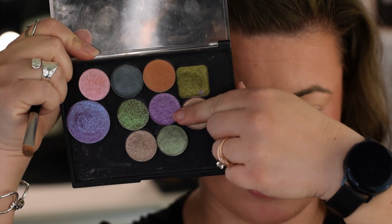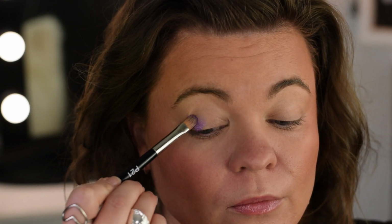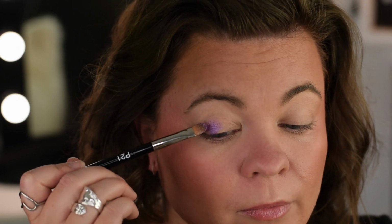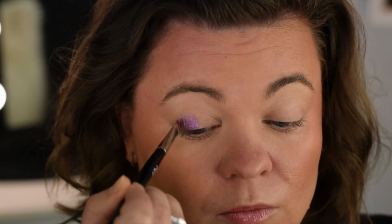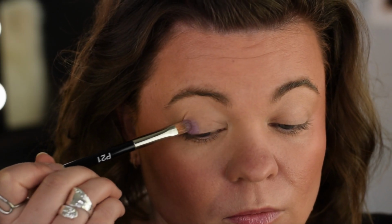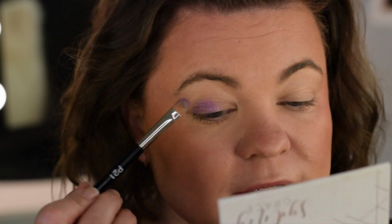We're going to use that ColourPop shade and place it all over the lid. Well, let me do the outer two-thirds. Hopefully you guys can see this. Yeah, I think so. And that's that fluff shade, I guess, is what it's called, maybe.